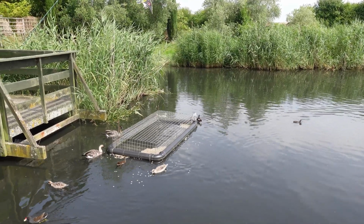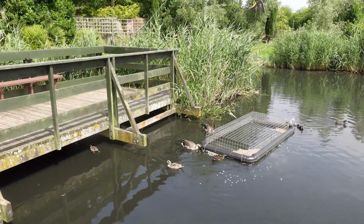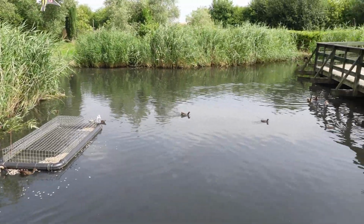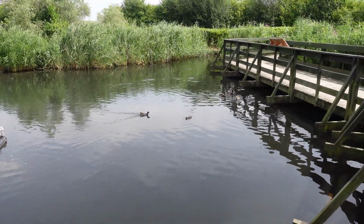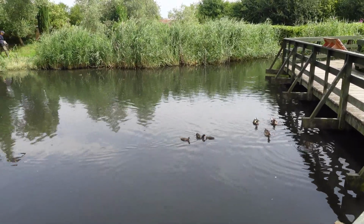It is really easy to miss these, so my recommendation would be you can get a little guide from the front desk when you actually buy your ticket. It's £3.50, that's got a map in there, and make sure you use that map to get to all of the best places that we're showing you on this video around the Wetland Centre.